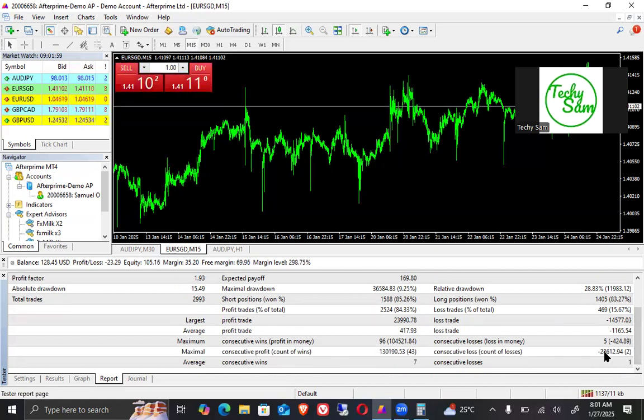the maximum consecutive loss is $28,000. Two trades losing us 28,000. Maximum consecutive profit, 43 trades. Another 43 trades gave us $130,000. Man, time. All these things are achievable with just time.